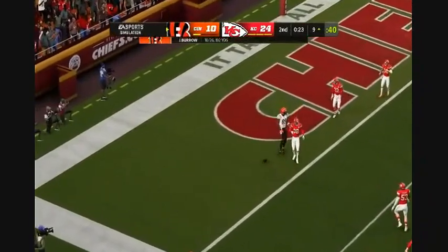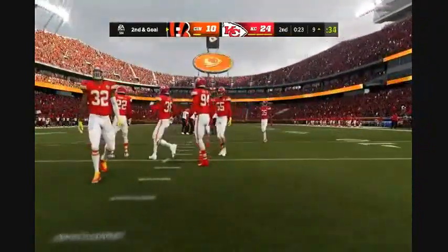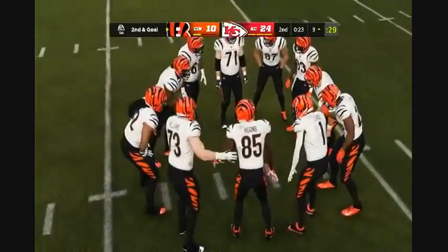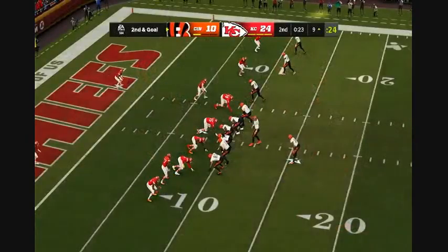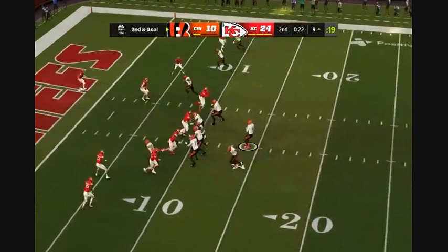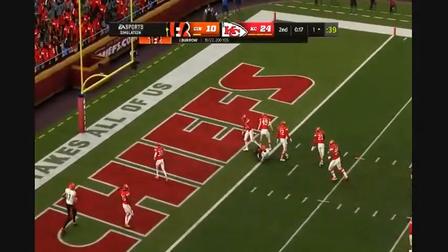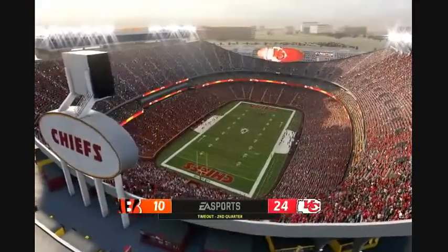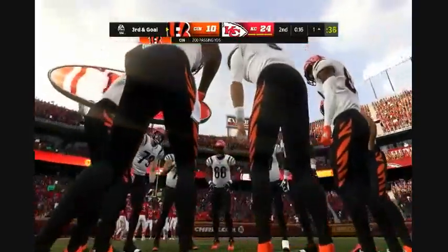Buying time to his left. Oh, he was hit as he threw it there, and that one winds up incomplete. They certainly did a nice job improvising there, extending the play, hoping someone would come open downfield, but they never did. Another shot from the 9 on 2nd and goal. Here's Burrow. And it's caught. A touchdown-saving tackle there. Now it's 3rd and goal. Now a timeout called for by the offense as they stop it with 16 seconds to go in half number 1.